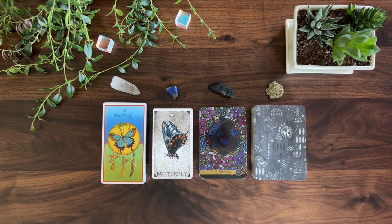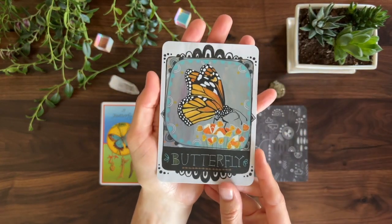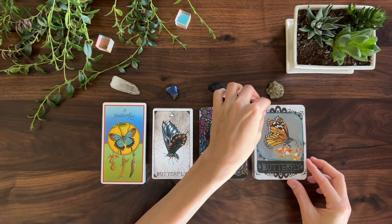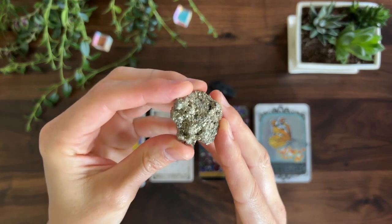And finally, we have the Animal Allies Oracle deck. This is your butterfly. And your crystal is this piece of pyrite.